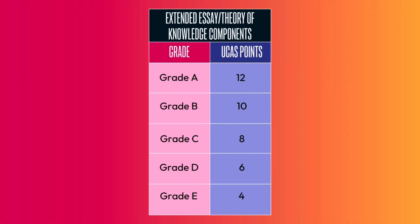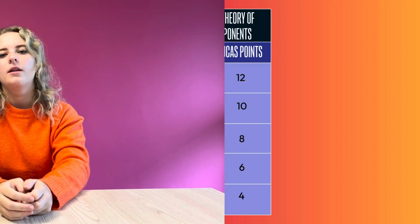And then finally, for international baccalaureate UCAS points, these are the UCAS points you can earn with extended essay/theory of knowledge components qualifications. So now we've run through the different qualifications and how the grades from those are converted into UCAS points. We're going to be talking about how you actually get UCAS points. So for the sake of this example, we're going to be talking about A-levels.